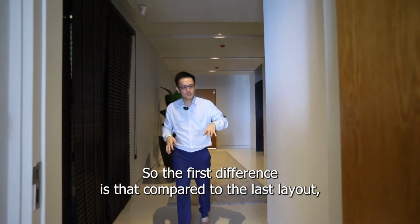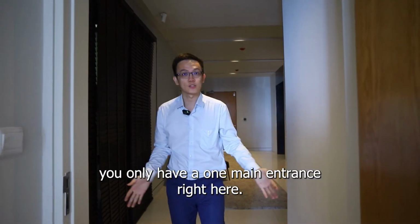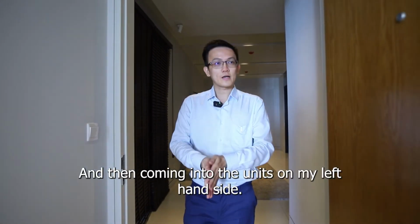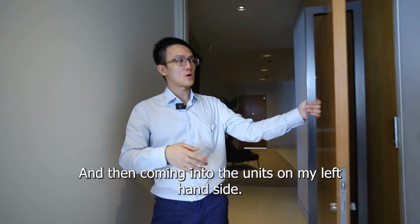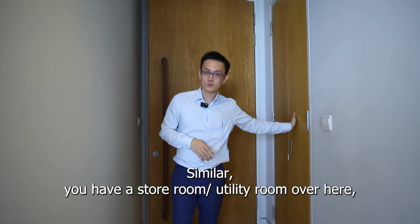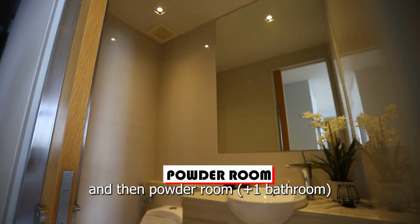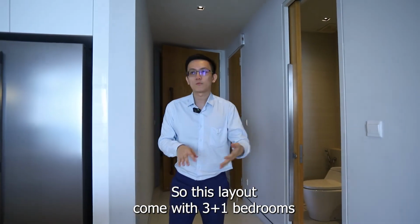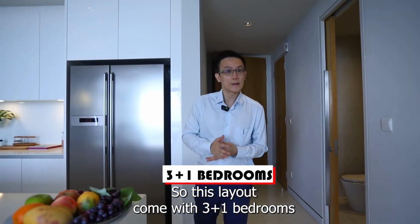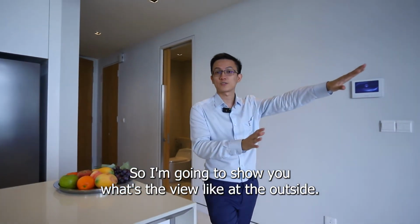So the first difference is that compared to the last layout, it only has one main entrance right here. And then coming into the unit, on my left hand side, similar, you have a storeroom, utility room over here, and then a powder room plus one. So this layout comes with a 3 plus 1 bedroom as well. So I'm going to show you what the view is like outside.